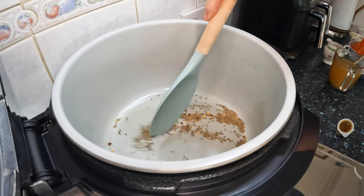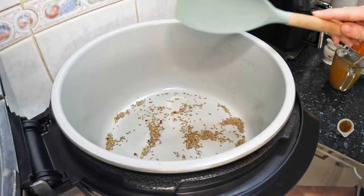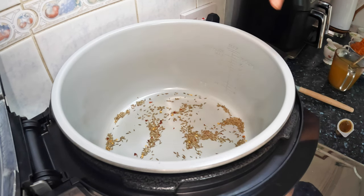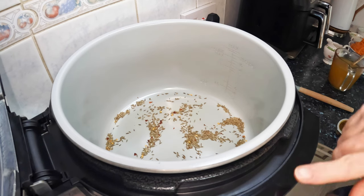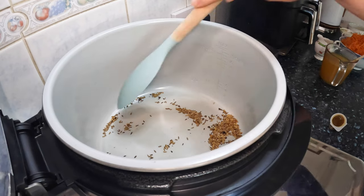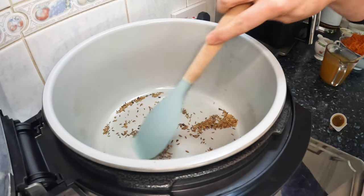I had to allow for this to get hot, so we might see something happening soon. When they start popping, I mean, I've never done this before, so I really don't know what to expect, but I'm just going for what the recipe says. So I'm hoping, I'm really getting a lovely smell. Smells nice. Let's just see what happens. It's on 5 on the sear saute. They're not exactly jumping around, but I can tell that they're cooking because they're going a little bit black.